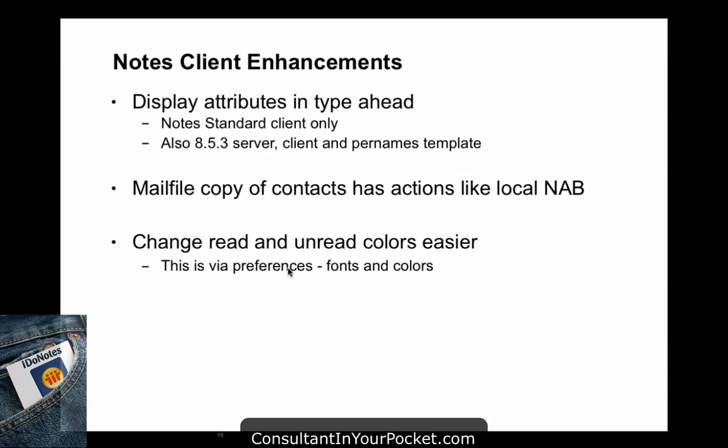I'm not quite sure how beneficial this will be. What if the person changes? How is it stored? Does it move between machines? Is it stored in the address book and replicates? There's a lot of missing things about this that I'm totally unsure of how far it's going to go. So keep that in mind. It's there, but you must have the new Person names, client, and server all at 8.5.3 before you get to play with this or test it.